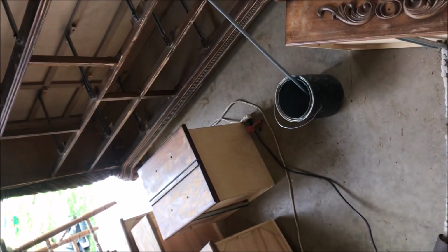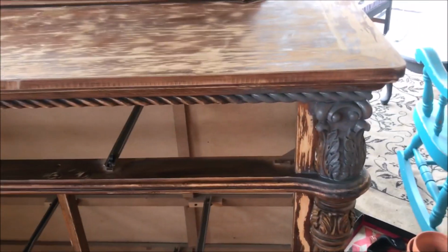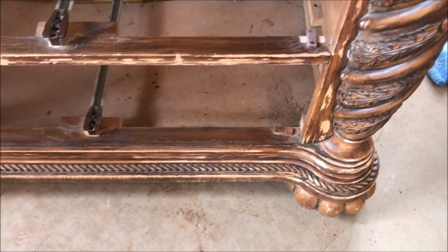Alright guys, so here we are. Let me get the camera set up here. I have it sanded and I have it wiped down, so we're going to start applying the first layer of paint here. And it looks like this gray paint that I got is pretty good quality.